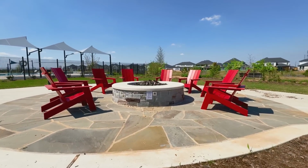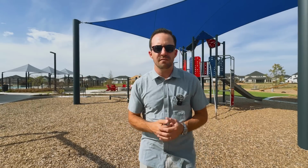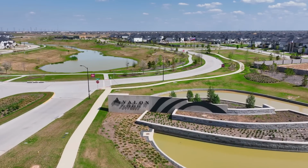It's got a safety on it for the kiddos. So these are gonna be the amenities up here at the Amenity Center. They also have plenty of paved sidewalks throughout the neighborhood. This seems like it would be common in most neighborhoods, but you would be surprised. So it's very nice to see that they have those right here in this community.